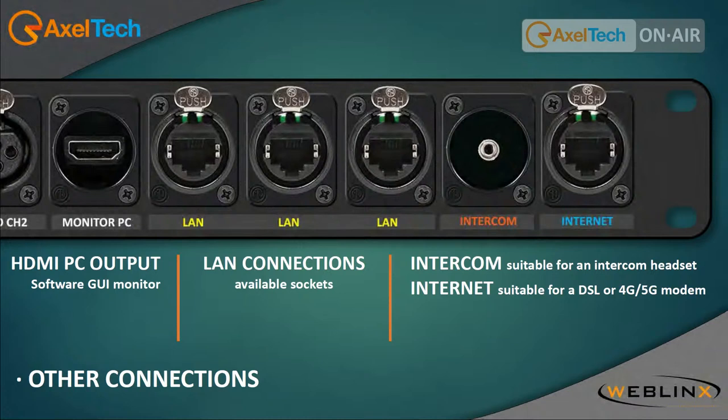We have some other LAN connections to connect a control surface, a control panel, something like this. We have an intercom connector suitable for an intercom headset, and of course we have the connection to the internet with the RJ45 connector, and of course the socket for the monitor for the GUI.